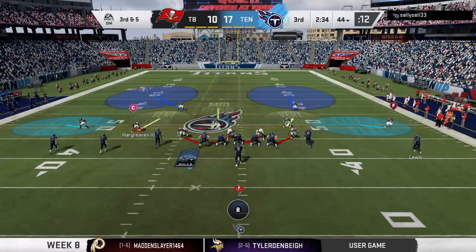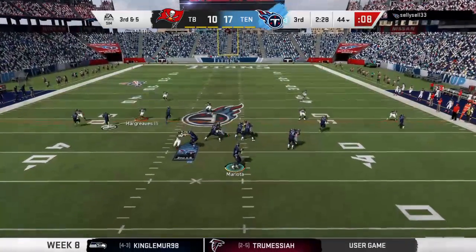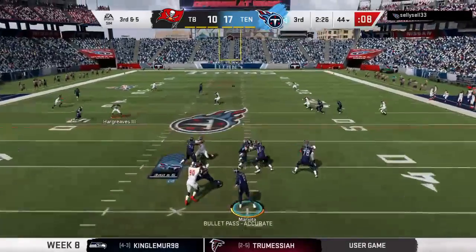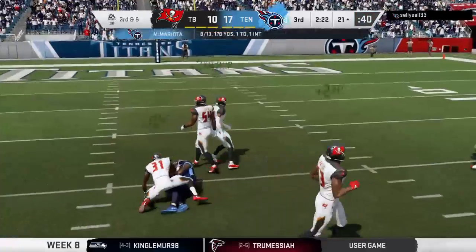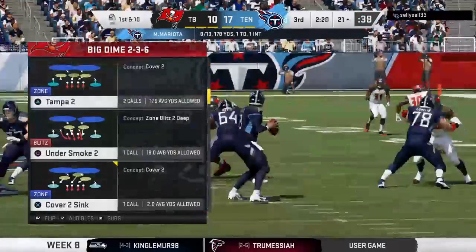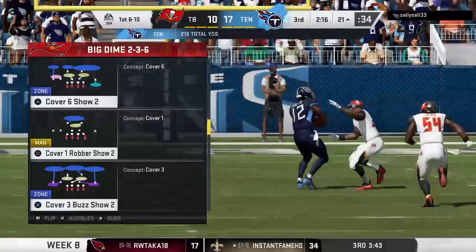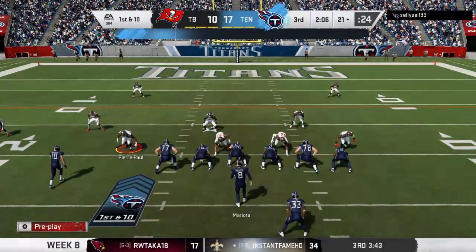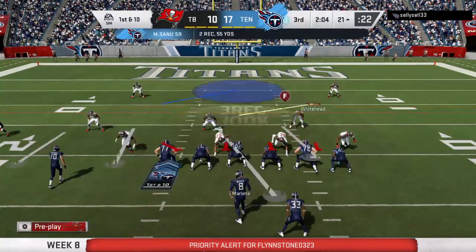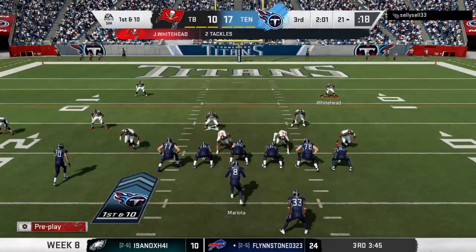Check Mike 54. Here we go. From the gun, Mariota. He's airing it out for Sanu. It's caught inside the 25. And he'll get this one down near the 20-yard line, just shy of the 20. And that one results in 35 yards. So the big play gets him all the way down to the outskirts of the red zone here for 1st and 10.